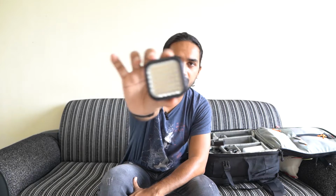Let's speak about this particular battery grip. I actually purchased it from Thailand when I was there. There's a whole separate video about this grip. You can check it out over here. So I have this autofocus adapter to use on Sony cameras. What it does is you put this adapter onto your Sony body and then you can use any Canon lenses.